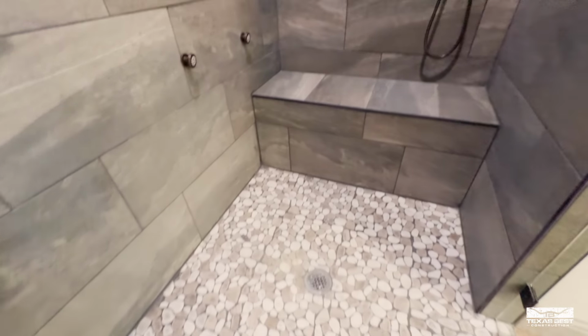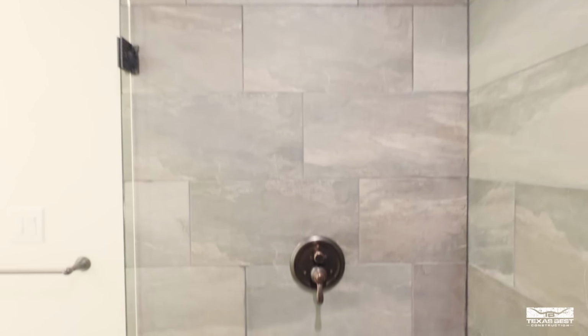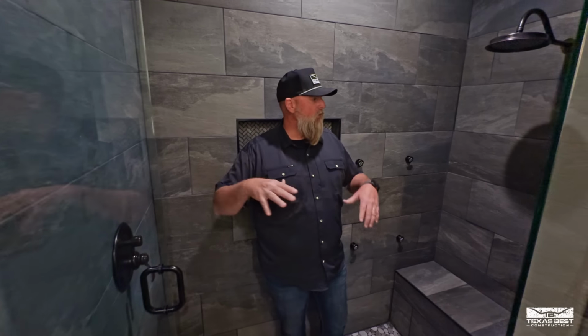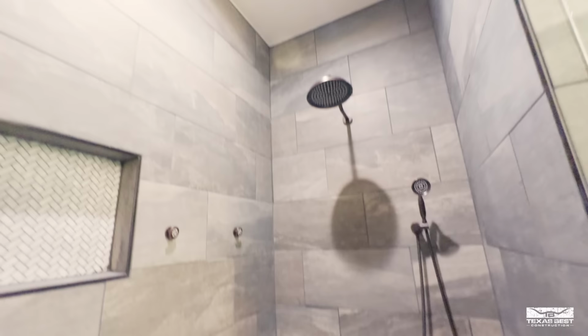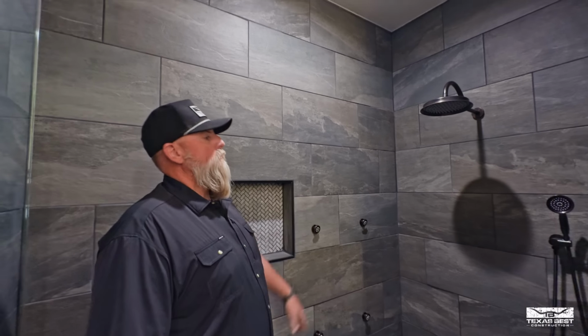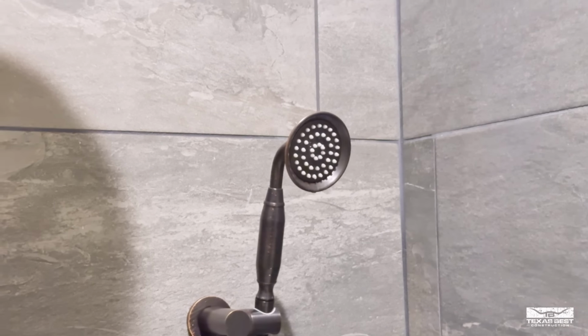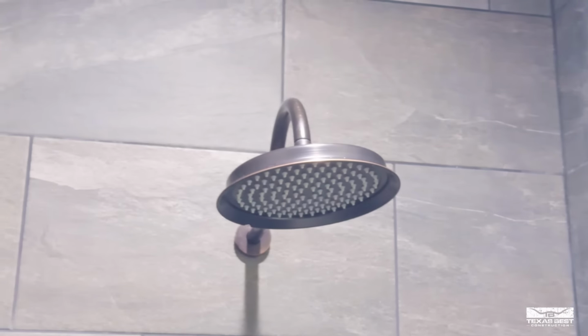We've got the separate volume controls here on this side with an oil rubbed bronze, which matches really well. Additionally, here we have all these special accessories with body sprays. This takes a little bit more to coordinate with plumbing, and of course it's additional cost, but when you're doing this big open shower like this, why not have some extra features here? So they got the body sprays as well as the spray wand, or the decorative ornamental wand, and then the gooseneck shower head, or the rain head, with the bench here in the shower.